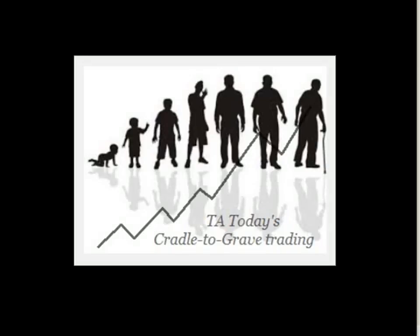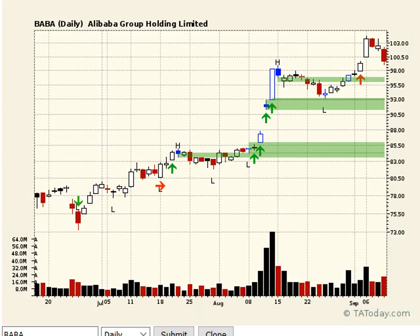Well, hello members, this is another in the series of Cradle to Grave trades where we take a look at stocks that we have entered positions into. We carry them through until we actually exit them. So the two that we have going on is BABA and gold.